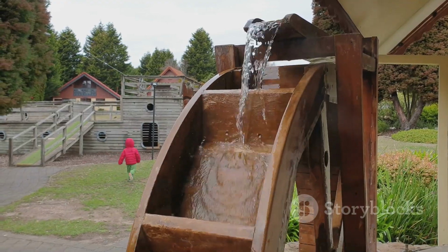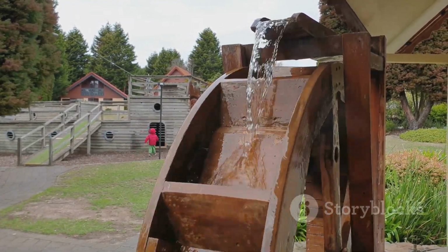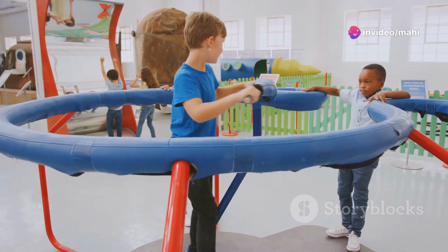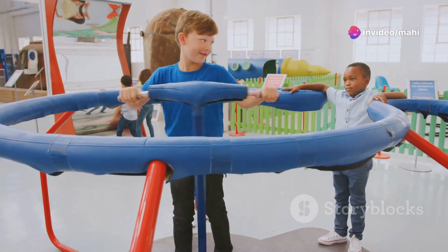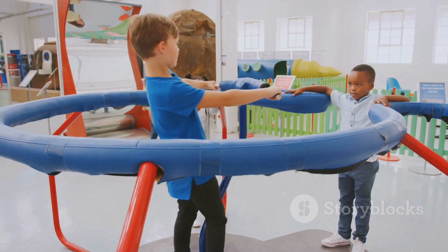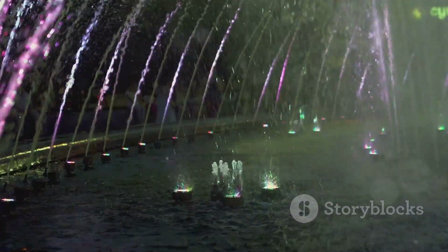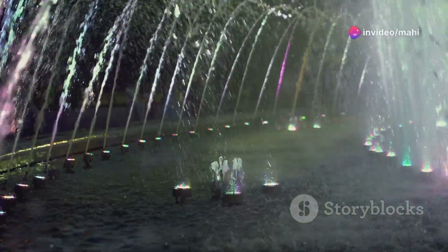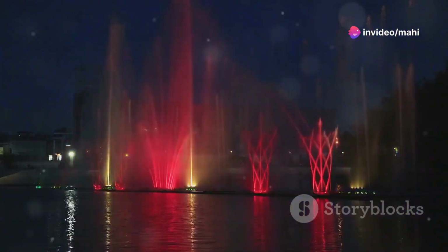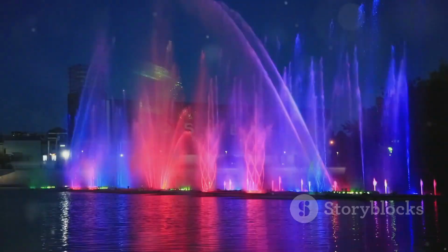Imagine a series of interconnected channels, dams, and water wheels, all controlled by the children themselves. With Mechi 2.0, kids aren't just passive observers. They're active participants, learning about water flow, gravity, and engineering principles while having a blast. And for those seeking a visual spectacle, Aquatix offers LED illuminated jumping jets. These dazzling displays of light and water create a mesmerizing show, transforming the water park into a nocturnal wonderland.